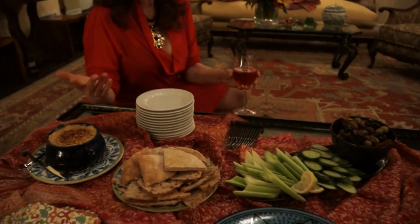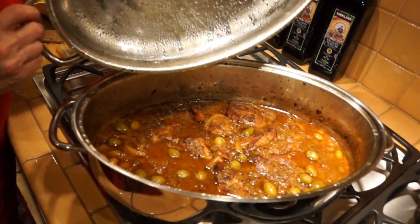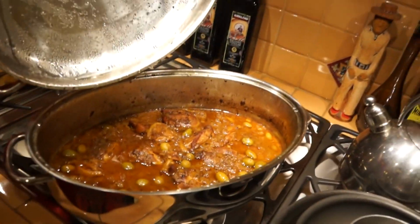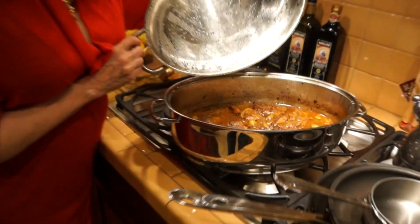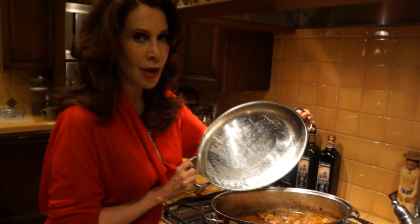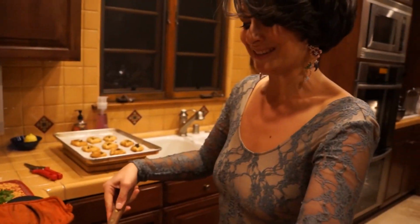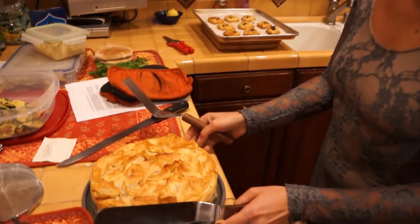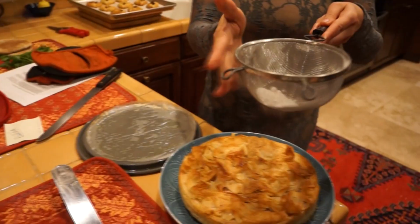So some light vegetables. There's always got to have vegetables. Everything I do has fruit and vegetables. This is chicken with preserved lemons and olives. I'm gonna die over this. Wow. This is typical Moroccan. So according to Vera, this is Bastilla made with chicken. It looks like dessert, but it's not.